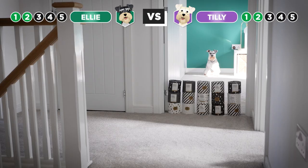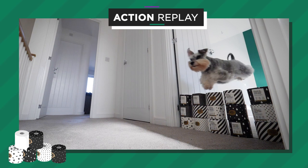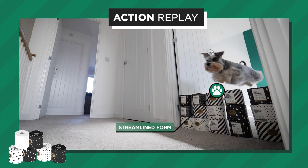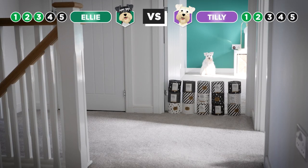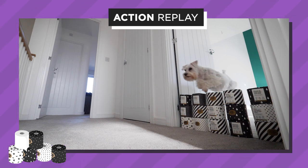On your marks for round three. Ellie's got a spring and a step, and she's over with aplomb. Replay time. Good leg tuck. It's terrific, Tilly, on the landing next. And she makes that look so easy. Lemon squeezy.